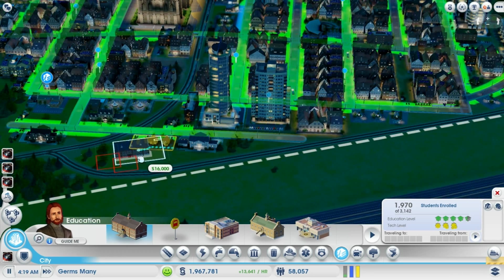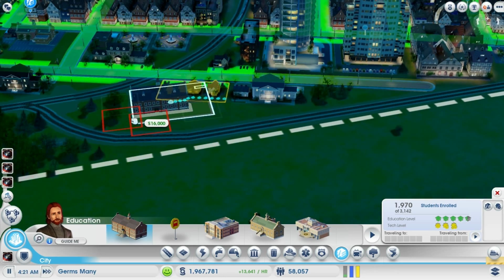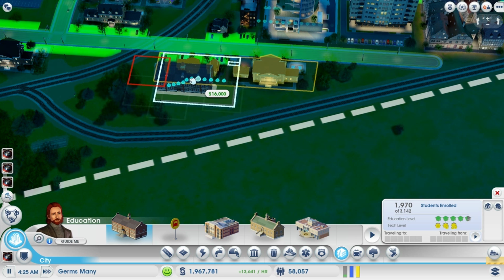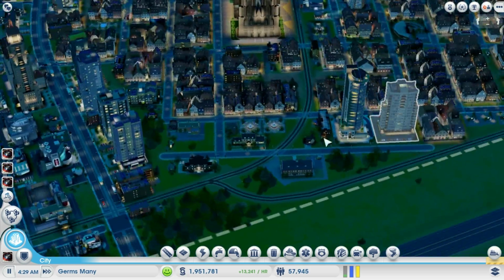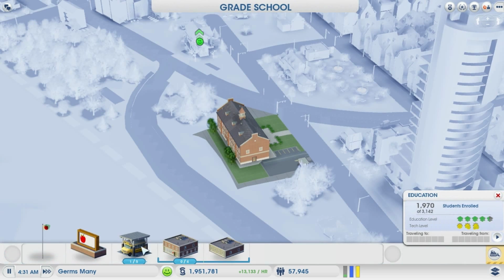It's a tough one because I definitely don't want to. Well, that would be an interesting place to lay a school down, wouldn't it? It's actually kind of cool off to the corner like that. Let's put it there. It's kind of off to the side, but you know what? It's going to serve its purpose. Make sure we've got enough buses to get around.